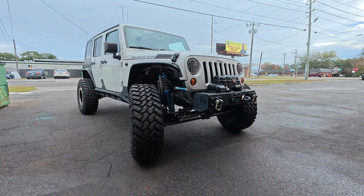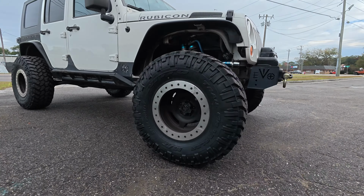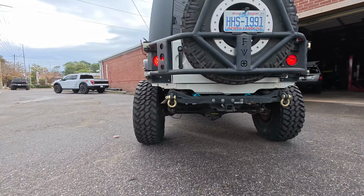Really stable. I always had factory flares. I kind of like the sleeper setup. Since I've owned it, it got these aftermarket flares put on. This is one of the newer things.